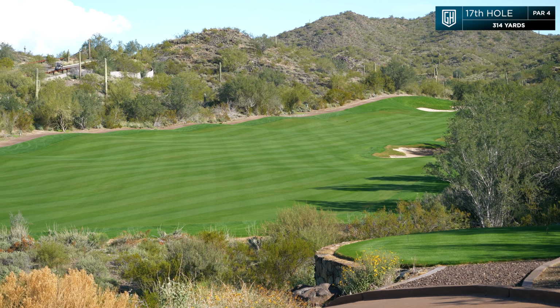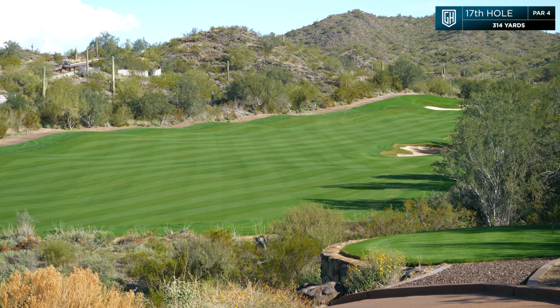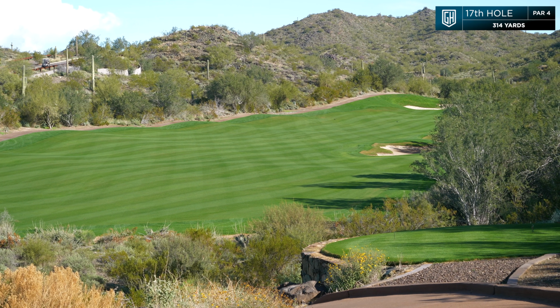If you can't see the pin, it's always good to either check on the cart. They usually have a pin sheet. That way you can tell where you need to hit it on the fairway.